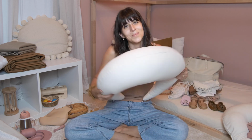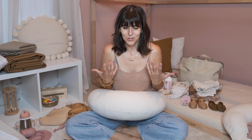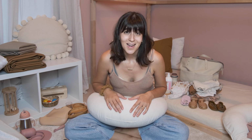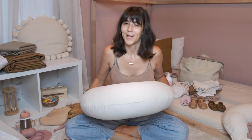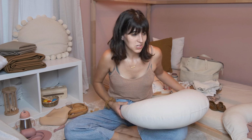Okay, the third item is a nursing pillow. I thought, of course I'm gonna need a nursing pillow. Obviously everyone needs a nursing pillow, but I just never used it. I think I used it twice and that was it, guys. So nothing against this one. This one's by Snuggle Me Organic, but I just didn't find any use out of it. I didn't find that it made anything easier. So I don't know, maybe borrow someone's nursing pillow before you buy your own. I know some people swear by nursing pillows, but for me, it was pretty much useless.